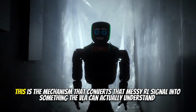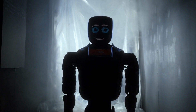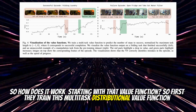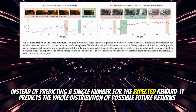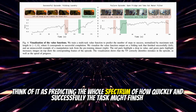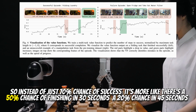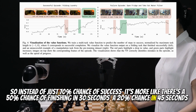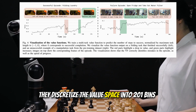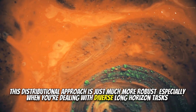Enter advantage conditioning. This is the mechanism that converts that messy RL signal into something the VLA can actually understand. So how does it work, starting with that value function? So first, they train this multitask distributional value function. Instead of predicting a single number for the expected reward, it predicts the whole distribution of possible future returns. Think of it as predicting the whole spectrum of how quickly and successfully the task might finish. So instead of just 70% chance of success, it's more like there's a 50% chance of finishing in 30 seconds, a 20% chance in 45 seconds, and a 30% chance of failure. That's the idea, yeah. They discretized the value space into 201 bins. This distributional approach is just much more robust, especially when you're dealing with diverse, long-horizon tasks.